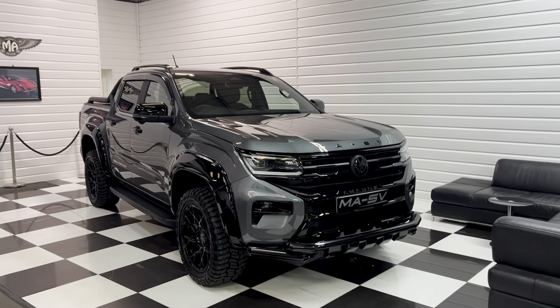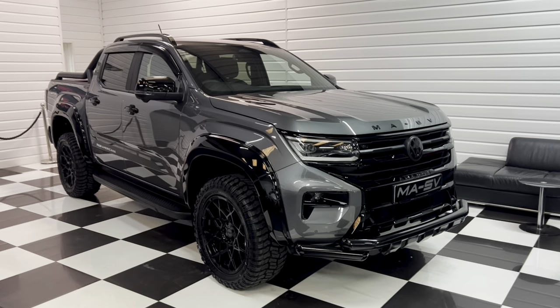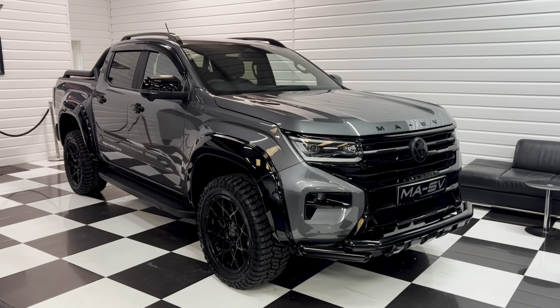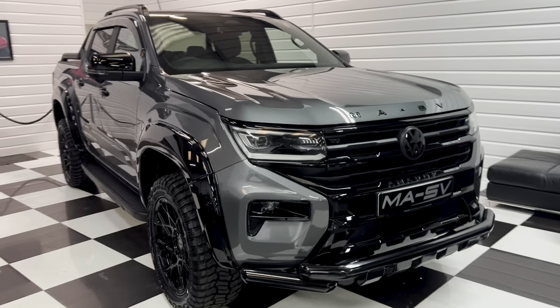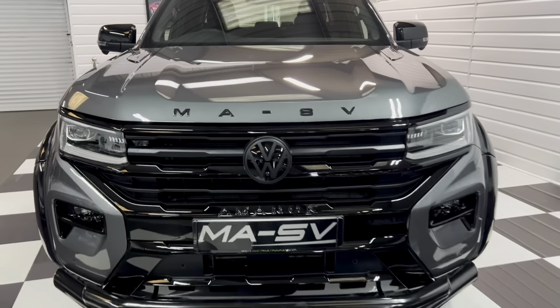Another one of our best sellers, the VW Amarok PanAmericana. This is a 2024 on a 74 plate, delivery mileage. It's got our MASV Black Edition styling. I'm just going to give you a quick walk around video. This is a delivery mileage truck. It's on about 50 delivery miles.